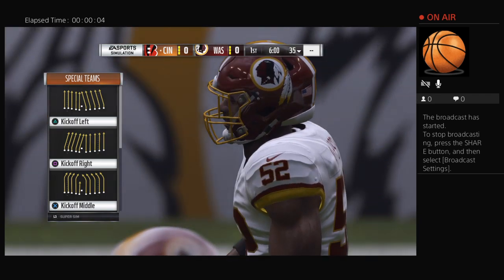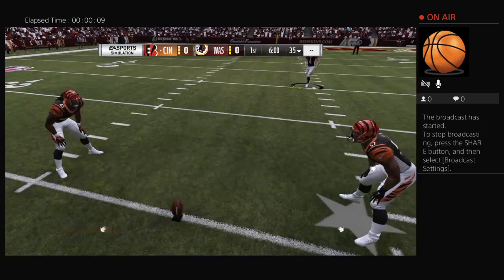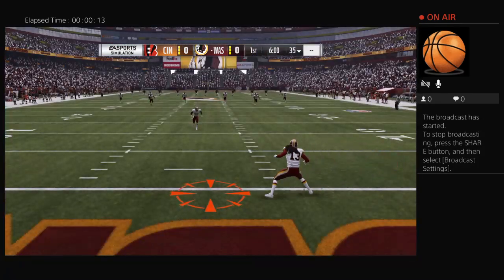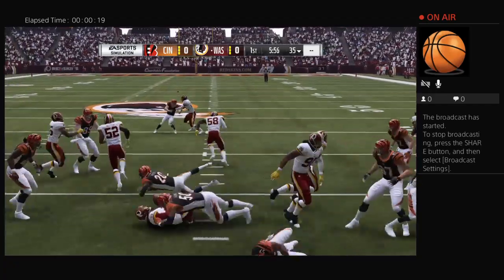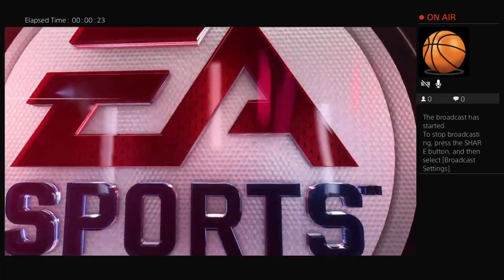Miles east of the Capitol Dome as we come to you from FedEx Field here in Landover. Coming up, we've got what should prove to be a good one between the Cincinnati Bengals and the Washington Redskins. This fielded at the 2. And it's a pretty good return here as he'll get it up to the 29-yard line.